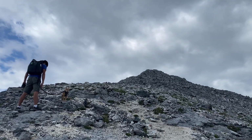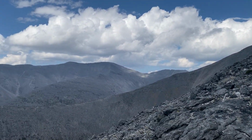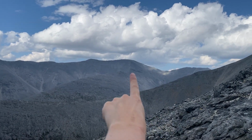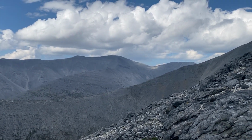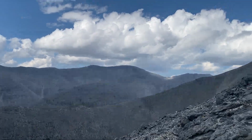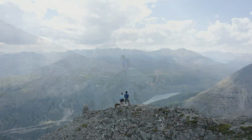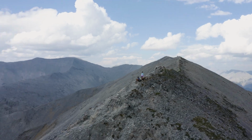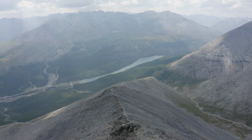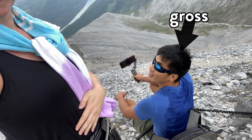Okay, so we're going up here to, I think, the first lookout. And apparently there's a 12-kilometer hike that you can do that literally takes you to there. And there's more of a 360-degree view up there. But yeah, we're not going that far. We've made it to the top! Woo woo! Oh my god. Mike? This is crazy.